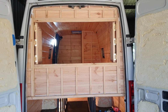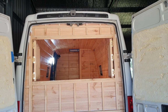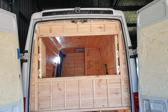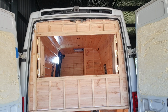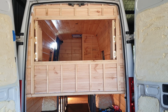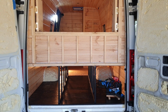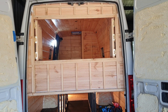So that's how it's looking at the minute, guys. It's coming along beautifully. So the next job will be to make a start on my overhead cupboards that are going to run along sort of the full length either side. So we'll get a start on those while it's nice and easy, and then run some plumbing lines, and then maybe start on the dining table and dining section there, and probably start fitting off some equipment underneath. So plenty to do. It's just picking out what I want to do first.